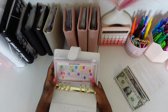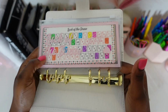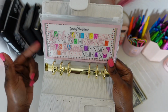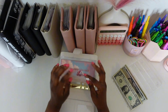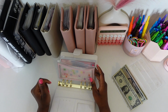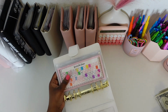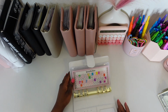All right, you guys, so first up we have luck of the draw. I also switched this game board out. We had the A5 size and now this is the A6 size. I just wanted it to fit into this binder, so I colored the numbers in. We had already pulled, and then I added the money into this envelope instead of the old envelope. So let's get into it. Let's start off with luck of the draw. This game is by Purple Glimmer Budgets on Etsy. I will have her link down below.